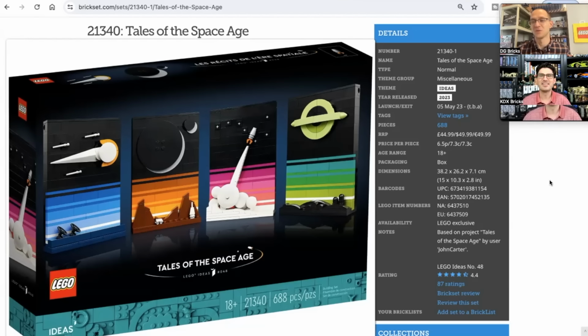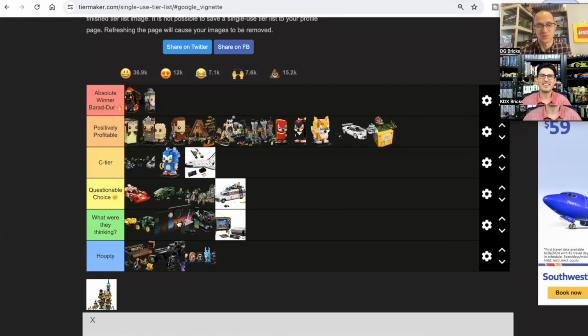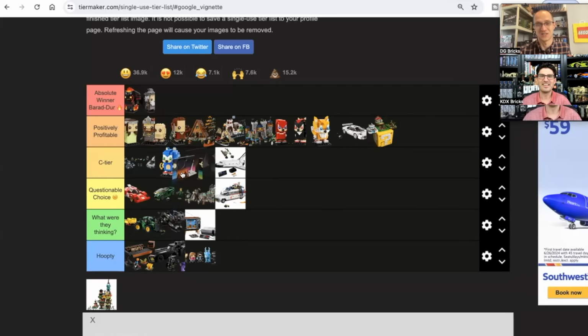Wow, turnaround story of the year, Tales of the Space Age. Going into this, I was going to have this as what are we thinking, but I think I can call this solidly C tier. Yep, right there, right next to the other space set.